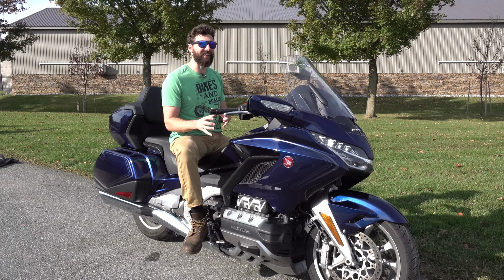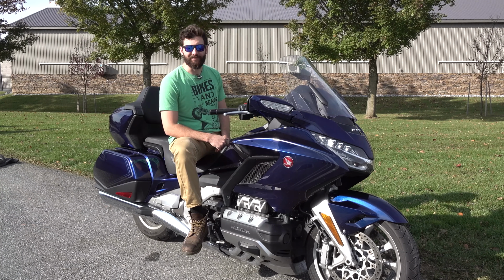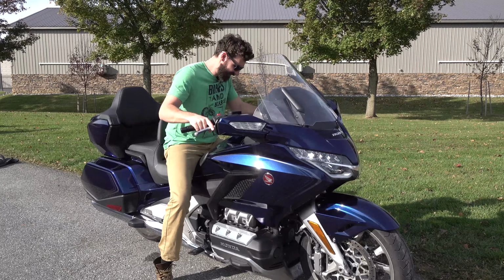I did not think I was gonna like it. I ended up falling in love with it. The only thing I didn't like about it was harder to do wheelies on. But the features that the DCT has that the manual one does not have is this, and it's actually a really cool feature.